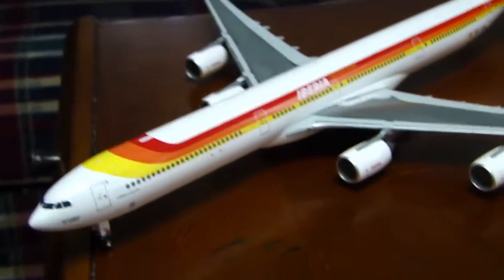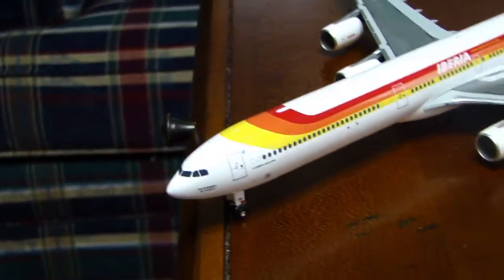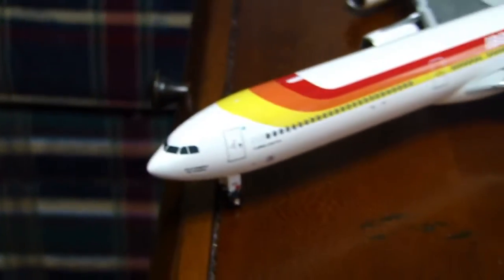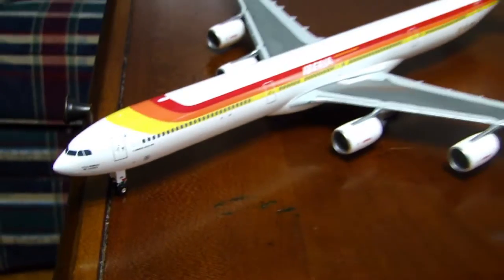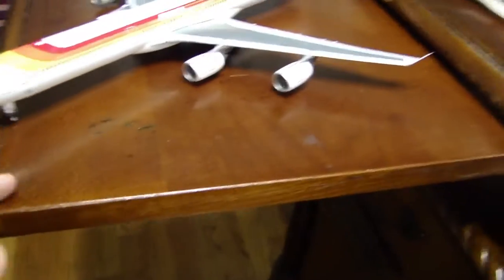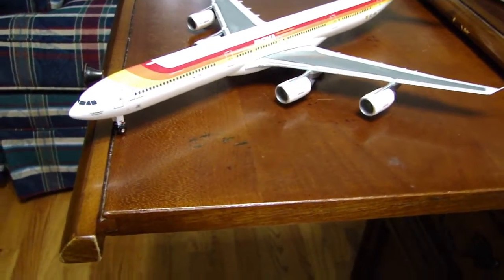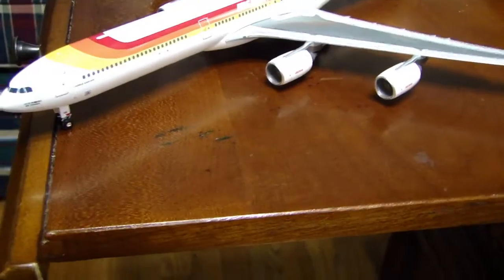Today I have another model aircraft review, and it is in the scale of 1 to 200. Just thought I'd mix some things up, have a little change between 1 to 400 and 1 to 200. So anyway, firstly, as you can see, the model is quite large. Also, this table right here is where I do most of my reviews, as you can tell if you watch a lot of my videos.